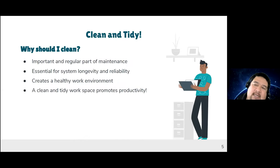And this is clean and tidy in terms of physically cleaning your computer, making sure it's clean and operating in an efficient way. So cleaning your computer is a regular part of maintenance, and it will keep your computer running smoothly and help to maintain a healthy work environment. It's essential for system longevity and reliability. We all know that a clean workspace provides better productivity in terms of your day-to-day tasks.